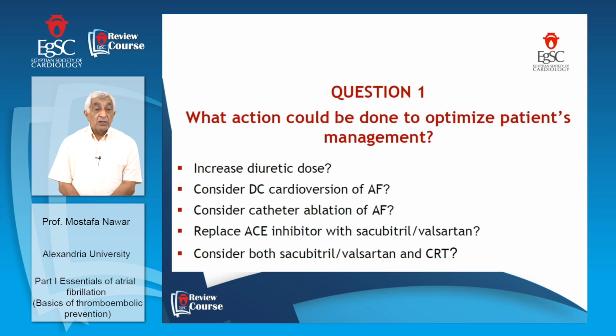First, concerning the diuretic dose, it's important to mention here that she showed no congestion, but almost forward failure more than backward failure. Little congestion although she was in dyspnea class 3, and NYHA class was too low, atrial fibrillation diminishing further the cardiac output. Concerning cardioversion, it was a chronic persistent atrial fibrillation, and the left atrial size was above 6 centimeters. That's why we didn't consider cardioversion for such a patient.